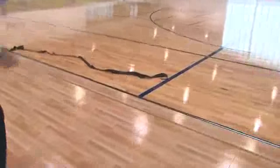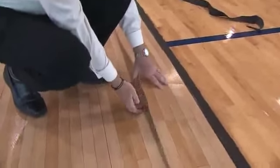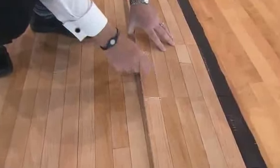Come on and take a look down here and you can see exactly what it is I'm talking about. These protective plastic sheets link together, and it all looks like hardwood, but it's obviously much more durable.